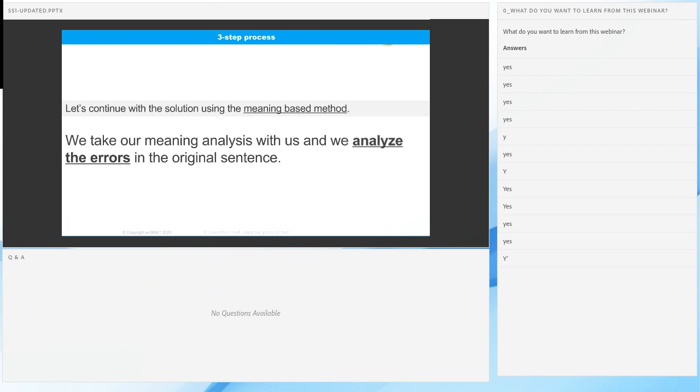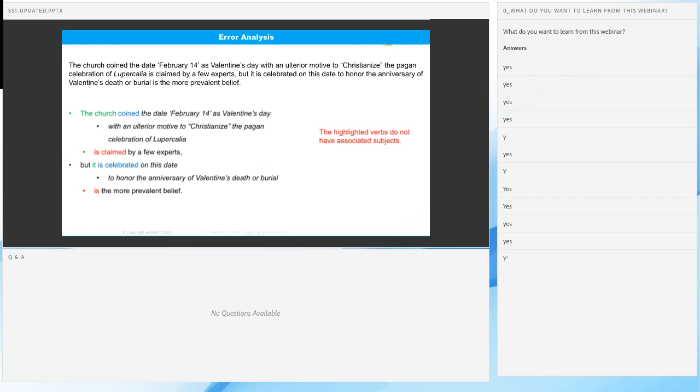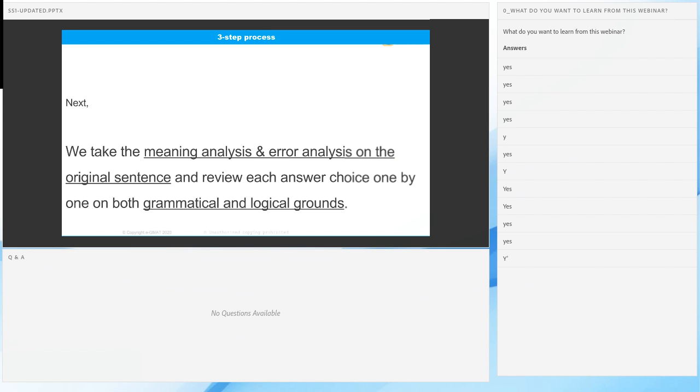Okay. Let's look at the original sentence and what's the problem with this. In the original sentence, you have these verbs, they don't have subjects. You have a subject verb pair here, you have a subject verb pair here, but these verbs, is and is claimed, they don't have subjects overall. So that's the error. Clearly, missing subjects is a big error. It's a deterministic error on the GMAT. We can't have that.